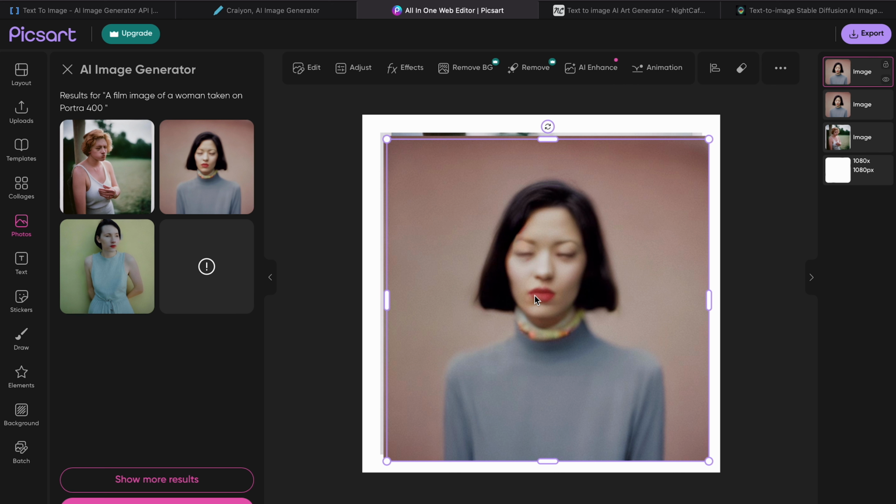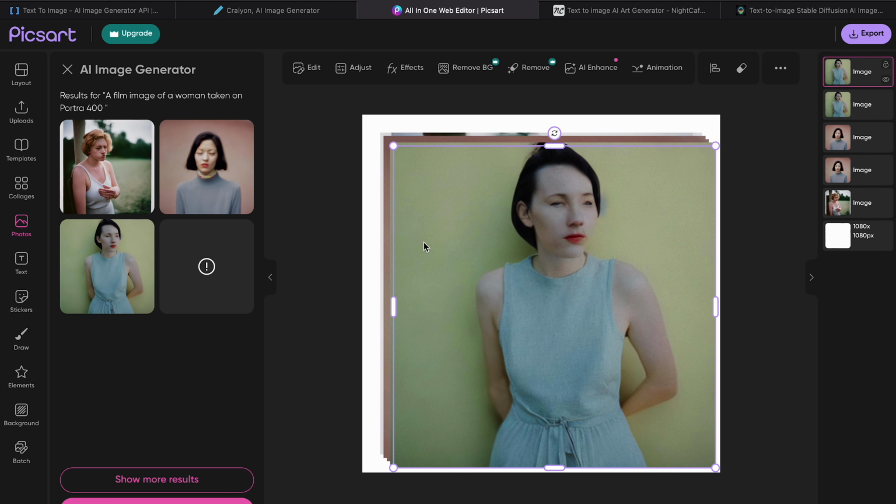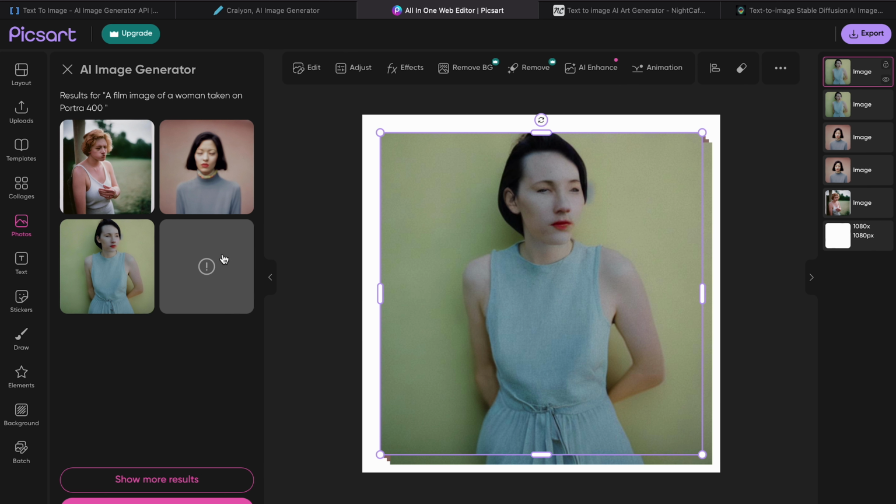Here we have another image. An Asian woman presented here. Immediate impression is the image looks like it's out of focus, but perhaps the colors are right. At least it does kind of vaguely resemble film coloring. And then here we have a woman in a dress. And that image doesn't look too bad either. At least this image looks like it's in focus. So not so bad there.